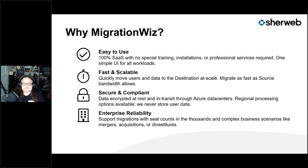I really dig it. And like I mentioned before, it's all SaaS based, lives in Azure, runs in Azure. We have instances running around the world. We have our main commercial instance, and we have a couple other instances up and running for different customers. But within Migration Wiz, you can select where you want to process your data.